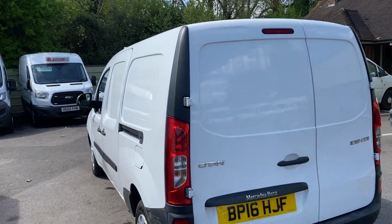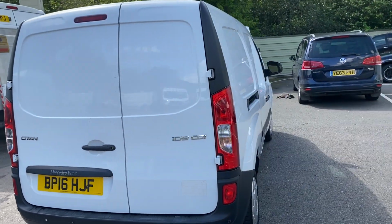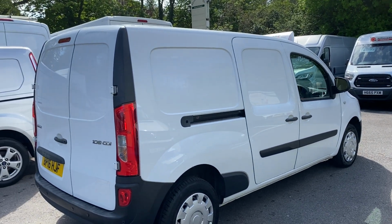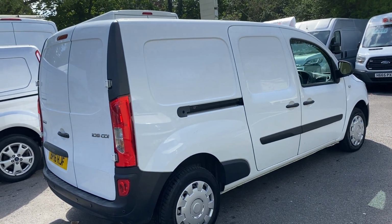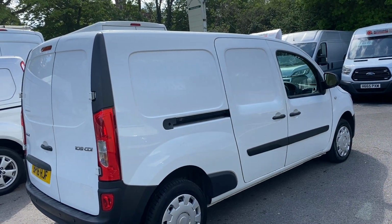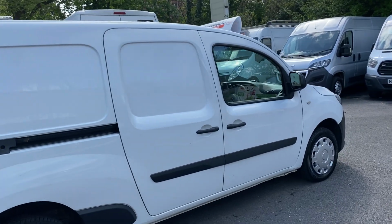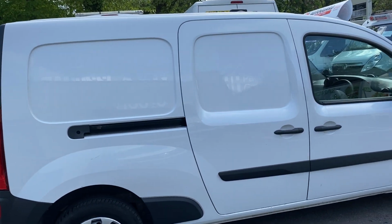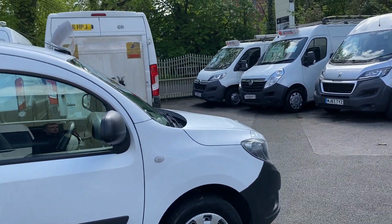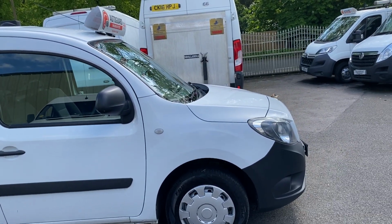So don't hesitate to give us a call and arrange a viewing, or we do offer free UK delivery as well. The van will come with a 1-year warranty. Due to the mileage, this is slightly restricted, so there's a £250 claim limit that will come with the vehicle. If anything goes wrong with the vehicle in the next year, we will contribute £250 towards any repair. So you've got a 1-year warranty, there's no VAT on the vehicle. We can offer free UK delivery, and we do welcome part exchanges.